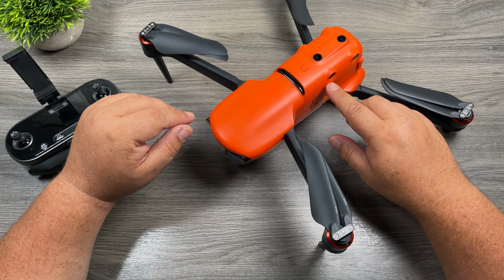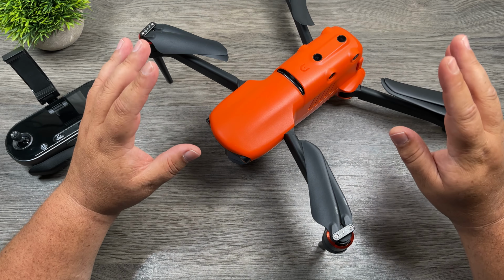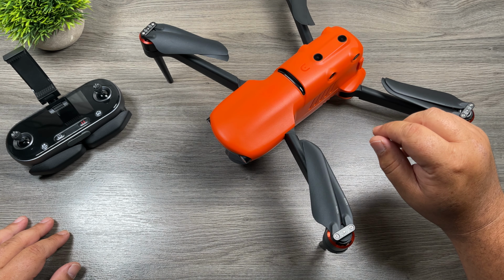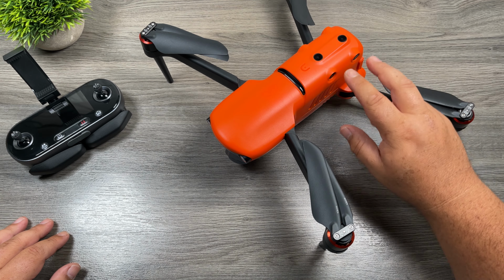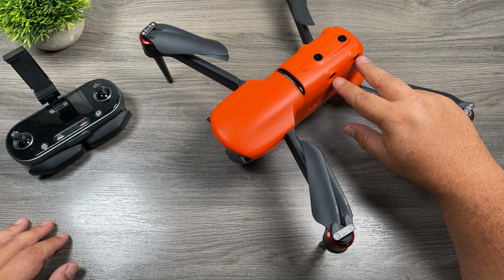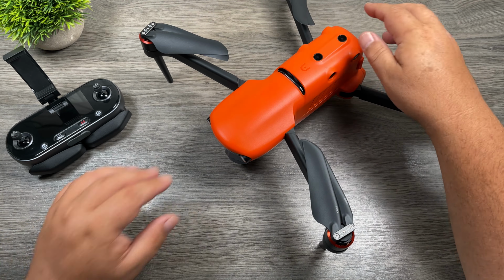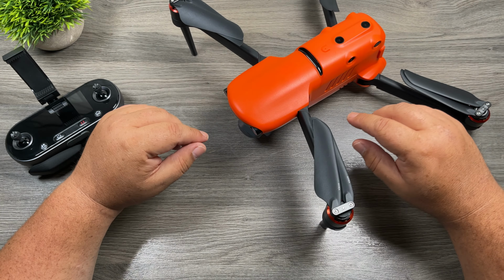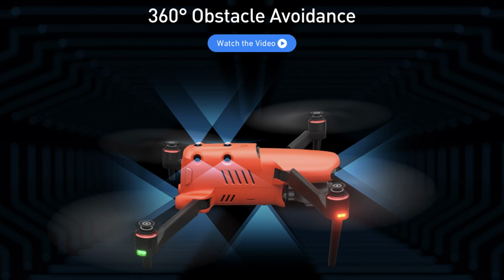Now, another thing I really like about this drone is the obstacle avoidance. The obstacle avoidance is actually quite good. It's almost too good sometimes. You have to go in and turn it off. But as you can see here, we have lots of sensors all the way around it. We have 2 sensors at the side, 2 sensors at the top, on the other side there, at the back, at the bottom, and on the front. So this drone offers complete 360-degree obstacle avoidance.